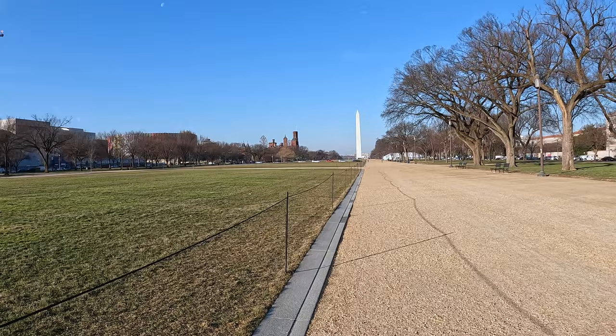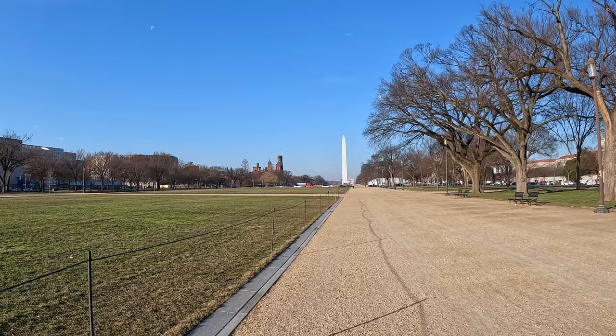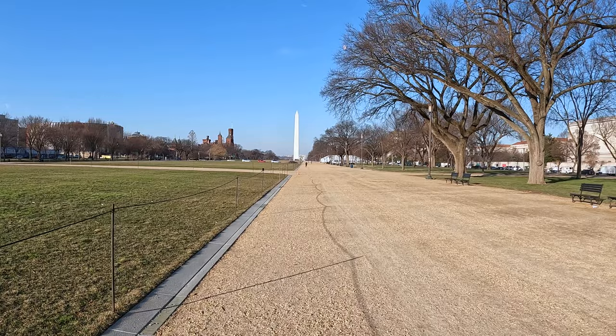Farther ahead is the Smithsonian National Museum of Natural History. Over on the left, you can see coming up ahead is the castle. That's part of the Smithsonian. Farther ahead is the Smithsonian National Museum of American History. We'll come up on all that stuff before we reach the Washington Monument, which is the tall obelisk straight ahead.